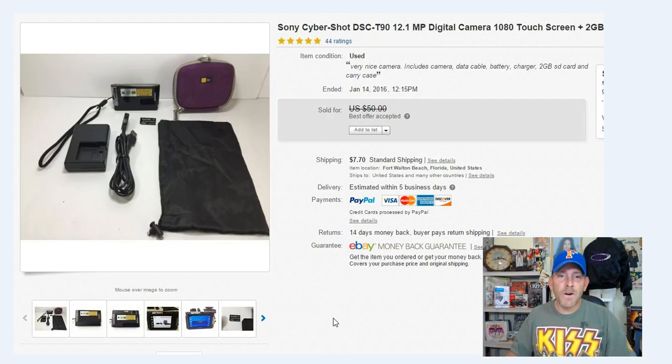Here's another camera. I got this off of OfferUp for $10. And pretty cool little camera. It's actually a higher end Sony Cybershot. It's a 12.1. And I ended up getting $47 out of it. It's a good quality camera. So it has a touch screen on it and stuff like that. So it was a good camera. I was into it really cheap, so I was able to make some money on it.